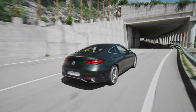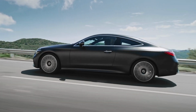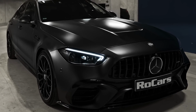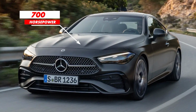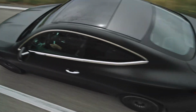The engine by itself is expected to feature a max output of around 500 horsepower, and it is expected to get significant help from a single electric motor with over 200 horsepower. As a result, the combined output will be even higher compared to the new AMG C63. It will go way over 700 horsepower, which promises nothing but exceptional acceleration and overall performance.